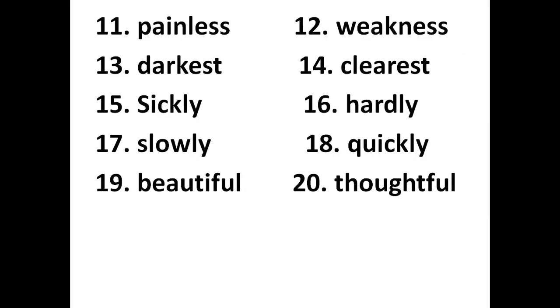11. Painless. 12. Weakness. 13. Darkest. 14. Clearest. 15. Sickly. 16. Hardly. 17. Slowly. 18. Quickly. 19. Beautiful. 20. Thoughtful.